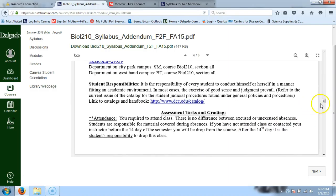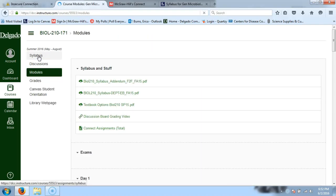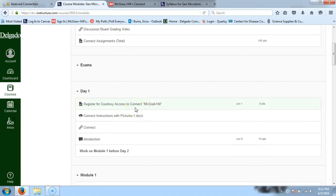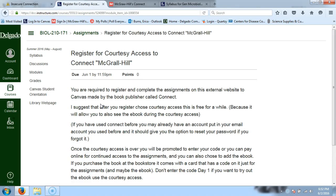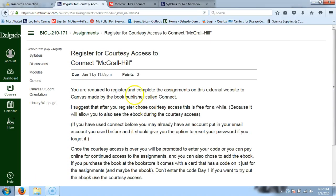So that's the syllabus addendum, right? Pretty much all the really important stuff you want to know. And so day 1, the first thing you want to do is register for Connect. So this is written out instructions about what we just did with your classmate.